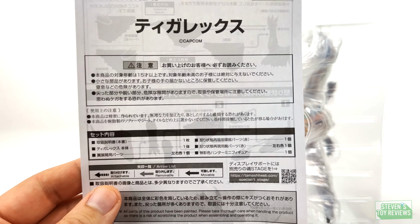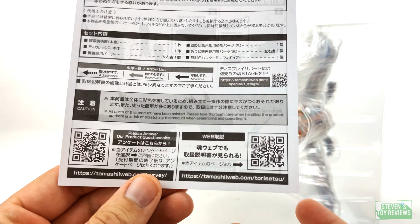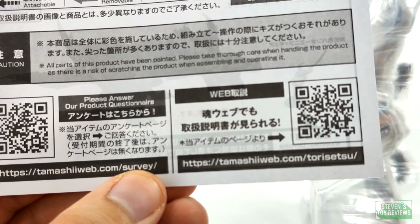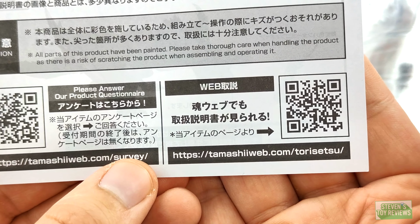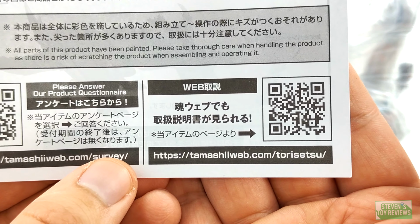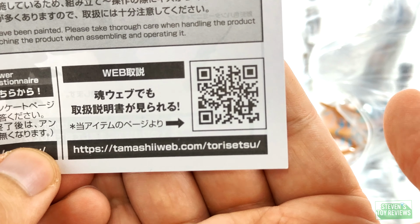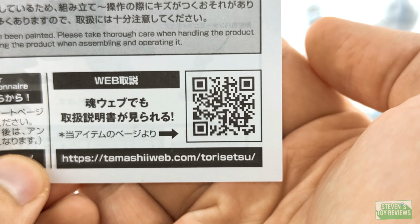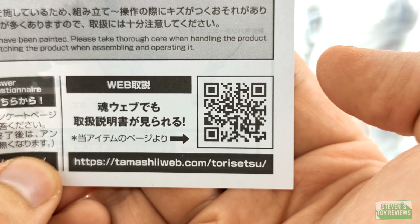And here's going to be, well, I guess this would be the front. I just showed you the back, but here's the other side. So I'm going to go ahead and zoom in here. This will take you, I believe, proper to the Tamashii Nations website. So if you did want to just copy that URL down or screenshot and use Google Lens, you can actually pick that up with it, and you can get that QR code and go there.